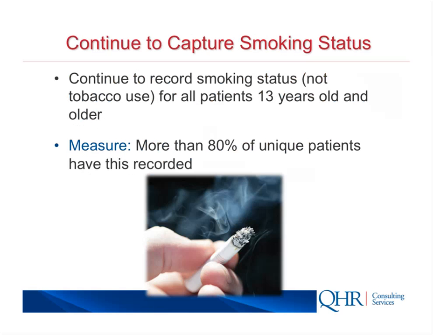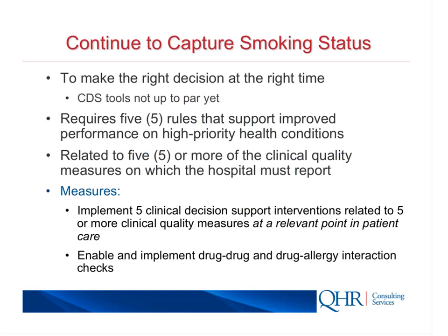We will continue to capture smoking status. The Stage 1 measure was 50%. We're going up to 80%. There's been a lot of pressure from consumer groups to include all kinds of tobacco use in this, as well as smoking status, but they did make a comment in the preamble that this is where the population health data is, and so that's what they're going to focus on, and I expect that they'll stand firm on that.